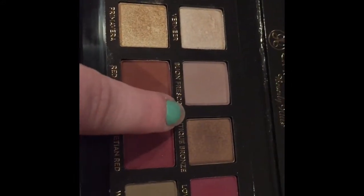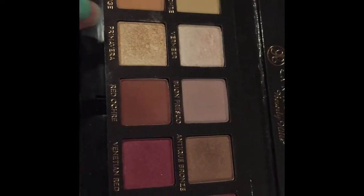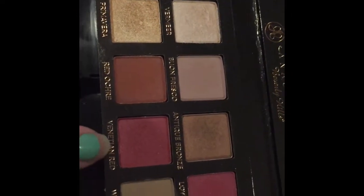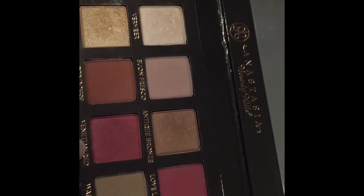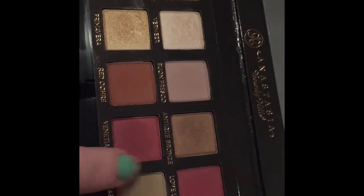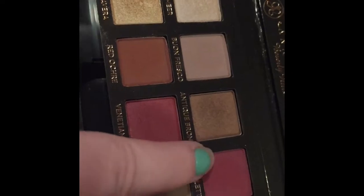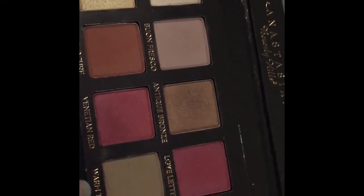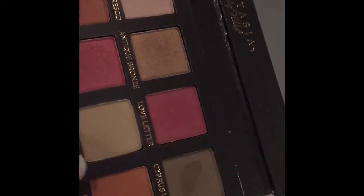I didn't use Antique Bronze this time, even though I do love this as a lid shade, because I just got stuck on Primavera. I did use Venetian Red and Love Letter in the crease and the outer corner and the lower lash line. Love these two. They're kind of interchangeable. It's just, you know, this one's a little shimmery. This one's more matte. Warm Taupe is a great color to use for pretty much anything.